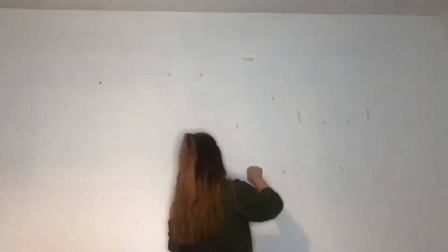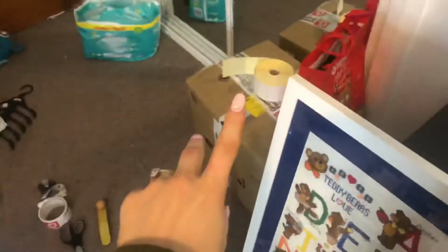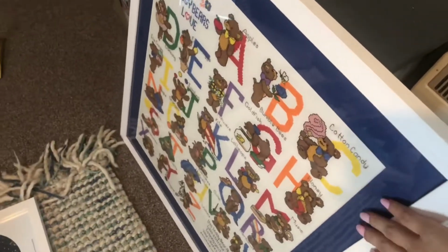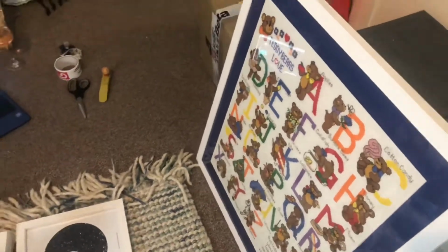Okay, so it doesn't look like I've done a lot, but I have packed up all of Nicholas's clothes and I've taken everything down off of his gallery wall. So I now have a pile of organisation. I have a pile of room decor, and then this as well, which is a beautiful cross stitch that our friend Elizabeth did for Nicholas.